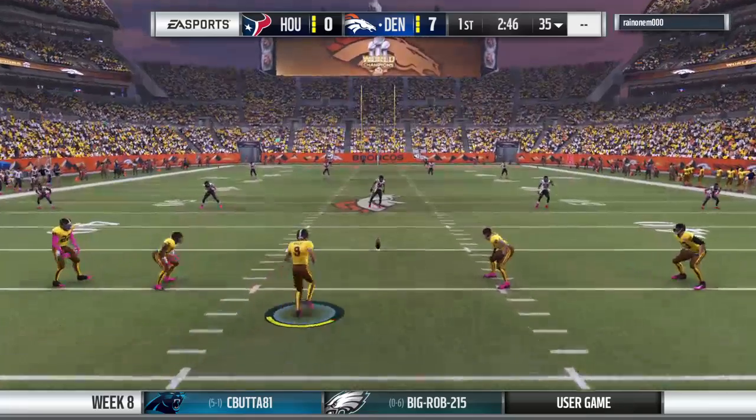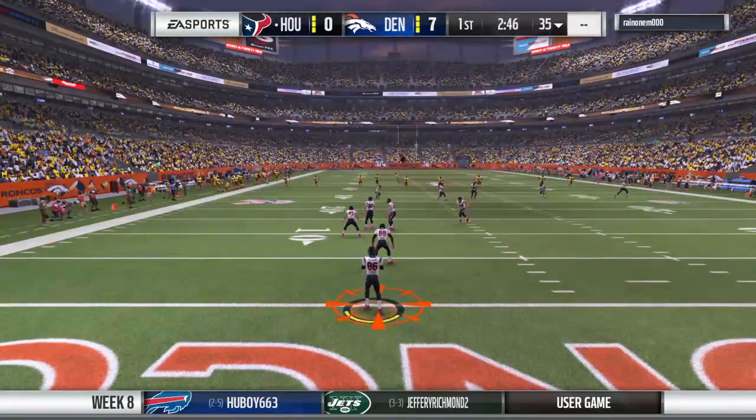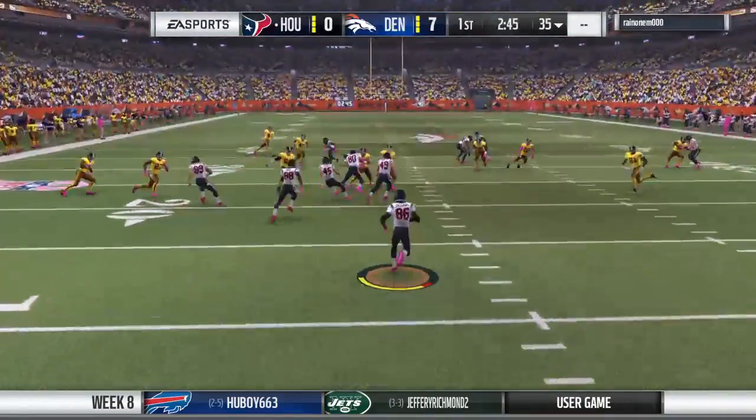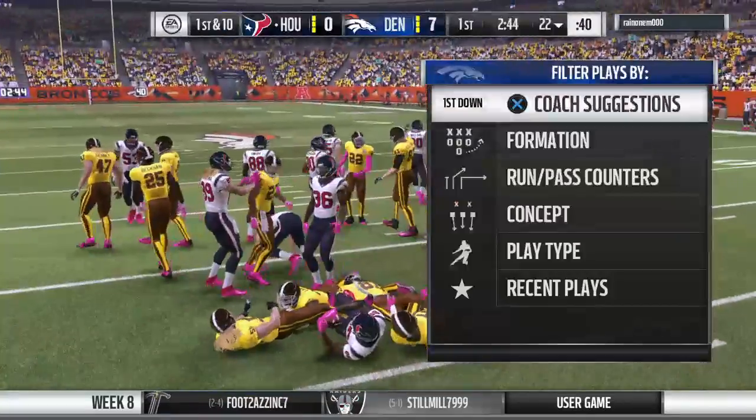Out is the kickoff unit as they run up and send this one away. This is fielded at the goal line. And he's up past the 20 to the 22-yard line.